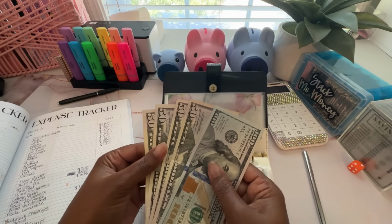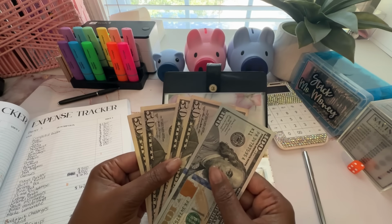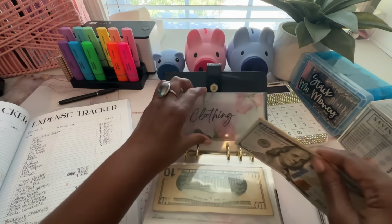Clothing, I know I wiped this one out because I got some clothes for us to go out of town, and now it's up to $300.